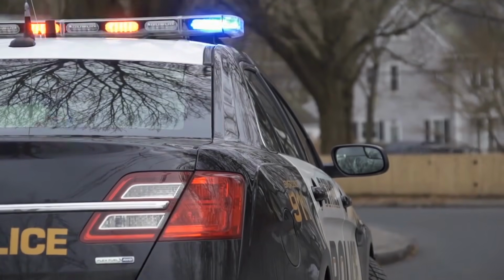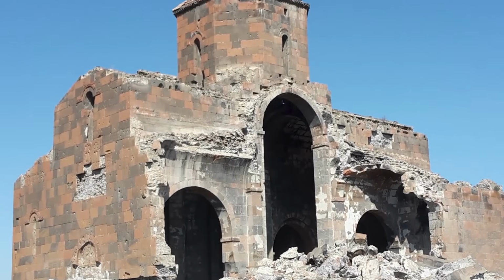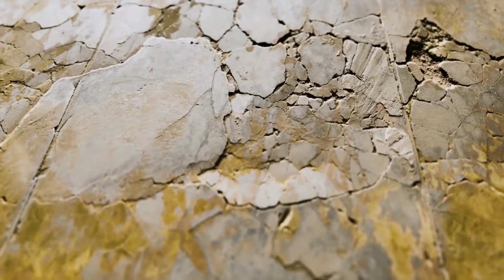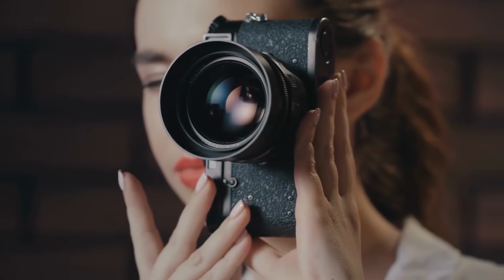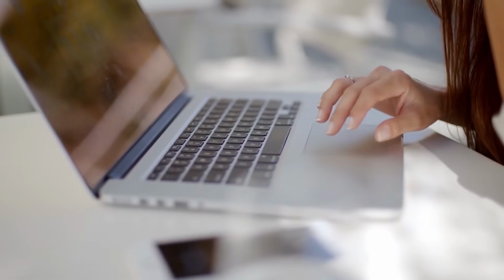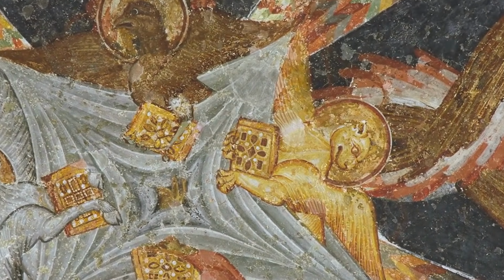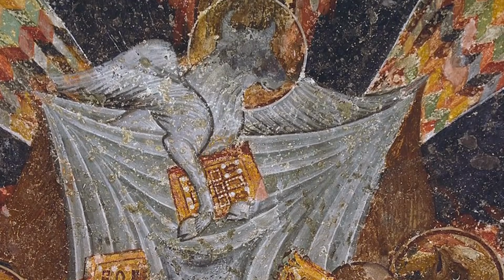While hiding from local police inside the church during her investigation of off-limits archaeological sites, she suspected that there was something beneath the plaster on the walls. Moranci snapped photos with her camera and used Photoshop to enhance the obscured features, visually restoring parts of the hidden frescoes and inscriptions that are invisible to the naked eye, including an ox in the church's apse.